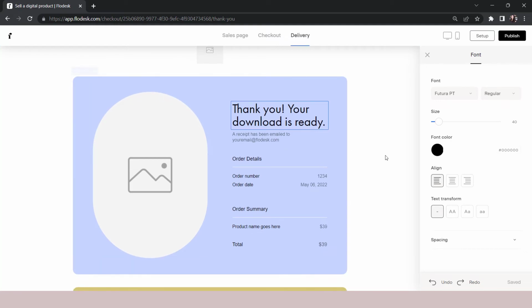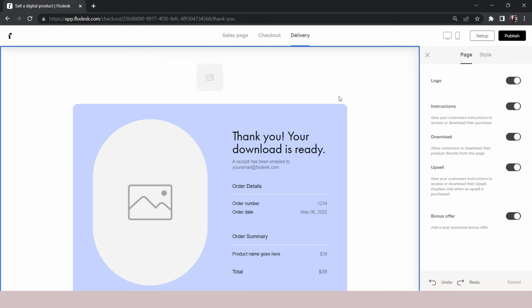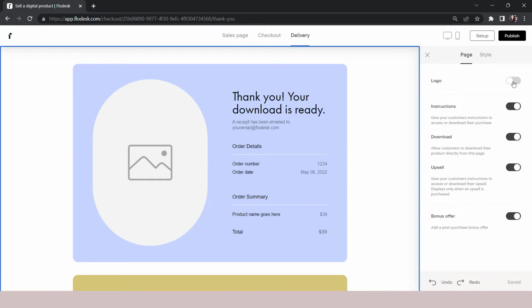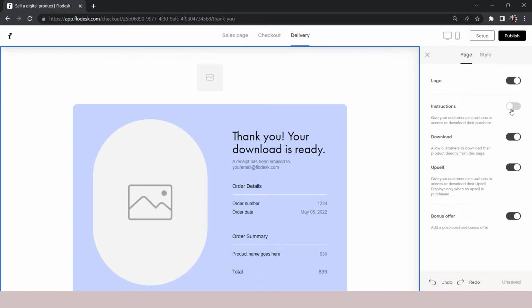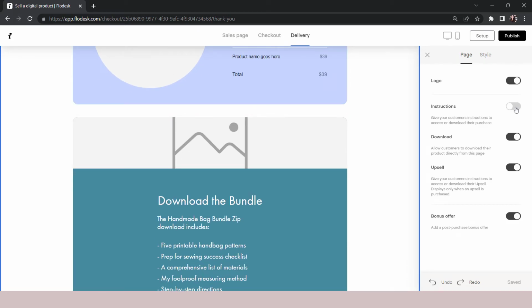Now, it's a little different in the sense that you can't come in and just delete some of these options. Notice it doesn't give you that, but instead what does happen is this pops up right here in the right hand, and it gives you the page options. So if you don't want a logo up there, you turn that off and the logo is gone. If you don't want to include the instructions, you could turn that off as well, and the portion down here will disappear.